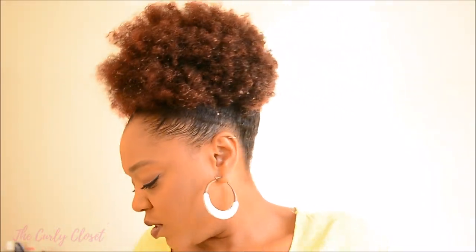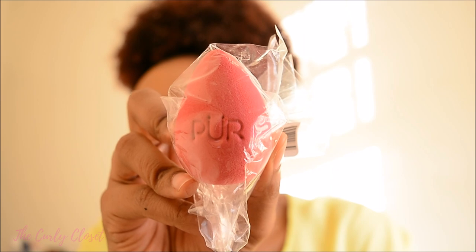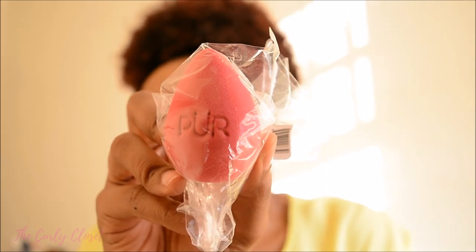Okay, so let's get going. A nice size. It's got a lovely GB on the front for GenBeauty. Let's unzip it and see what we got going on. Number one, okay, Pure Cosmetics. I guess this is a Pure beauty sponge. I'm not sure if you can see that very well, but it's got Pure embossed into the material.